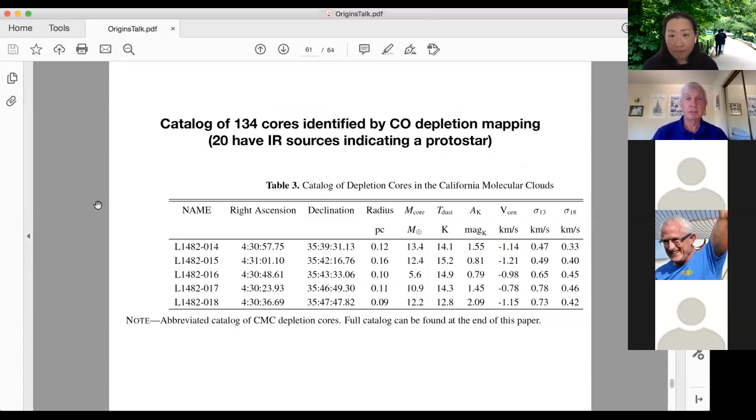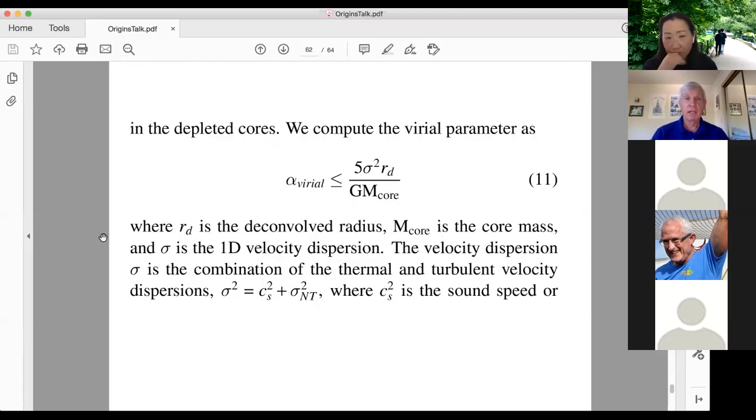And in fact, 20 of them, it turns out, actually have a protostar, probably because they have infrared point sources in them. So we've been able to work out things like the radius, the mass of the core, the dust temperature, and also velocities and velocity widths from the CO observations. And so from that, we can compute a virial parameter, which involves the mass, the velocity dispersion, which includes both the sound speed and the non-thermal component, which we can measure directly from the CO, and the size, the radius from deconvolving the CO maps.